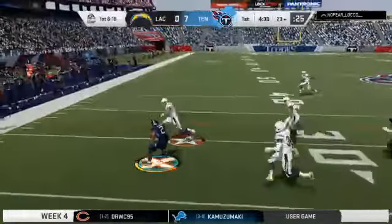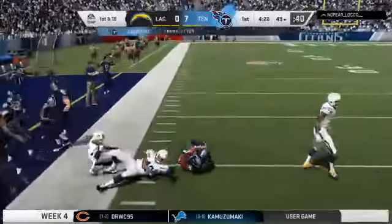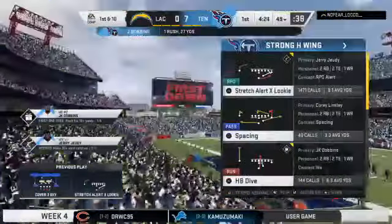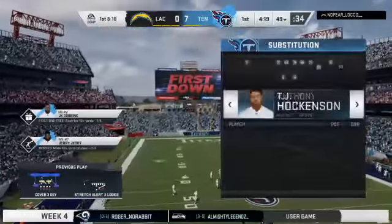First down. Dobbins. And they nearly get this all the way to midfield. Mark him down at the 49. A big chunk on the ground there, 27 yards.